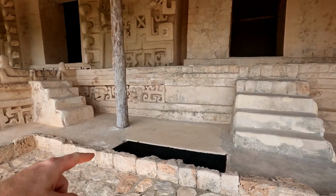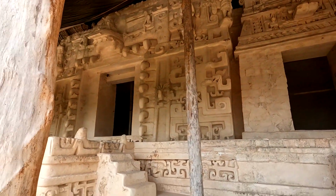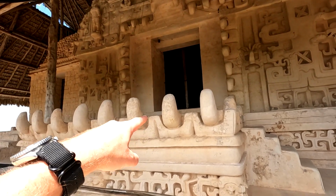He's saying that's a tomb. And there's more carvings. These carvings are awesome. Ancient Mayan carvings. This looks like a big jaguar mouth. Yeah, here's all the teeth. Yeah, it does.